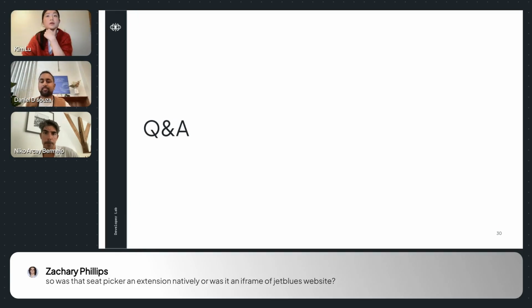So Zach's question was, is the seat picker an extension natively, or was it an iframe of JetBlue's website? That's a native extension. If you check the code, you will see that basically we are injecting the seat chart library, the seat chart CSS, our code to configure the seat chart, and then all the logic, even for the seat selection event. So it's fully native in the extension. We don't use an iframe for that. Great. Cool. I think that's all the questions in the chat.